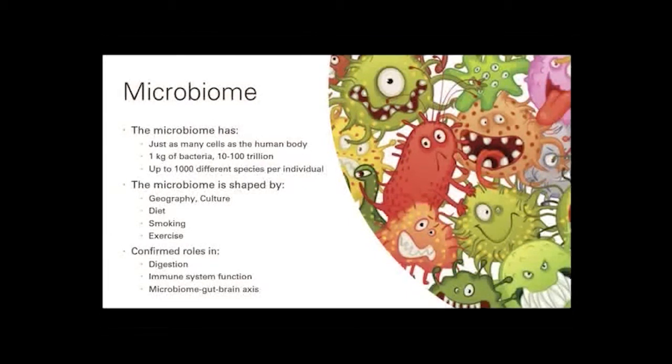And they are known to be important in the function of the immune system. Certain bacteria, if there's too many of them in the gut, or something I'm sure some of you have heard, like C. diff, there are some bacteria that are bad.